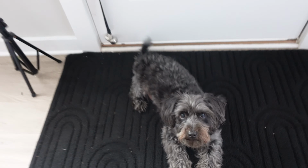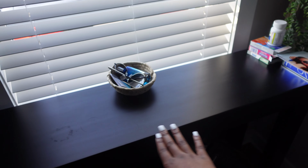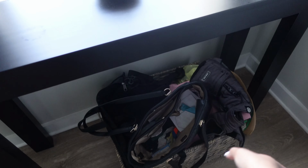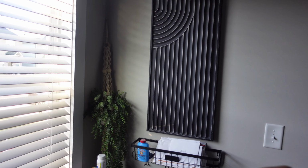Yes. Okay, to the left when you walk in, I already have an entryway table. So this little corner is really just a landing pad. We have our little plant here, our entryway table. This is from Amazon. Basket underneath from Home Goods. This basket is where I just throw all of my purses, work bags, whatever I take to work. Typically the bag just gets thrown there. I got that from Hobby Lobby. It was 40% off. Y'all know Hobby Lobby always has the sales.